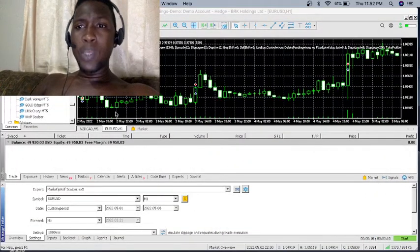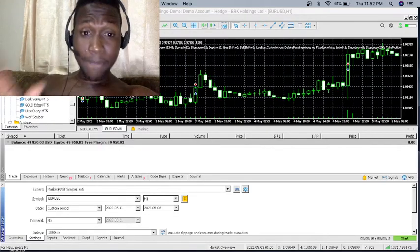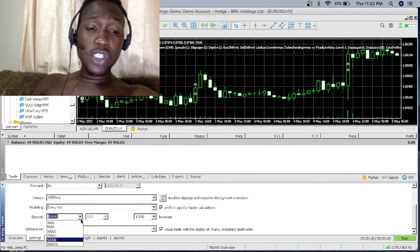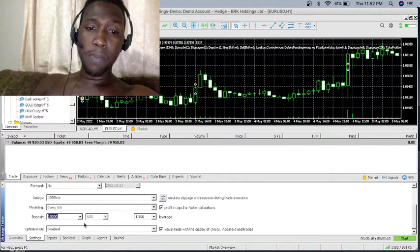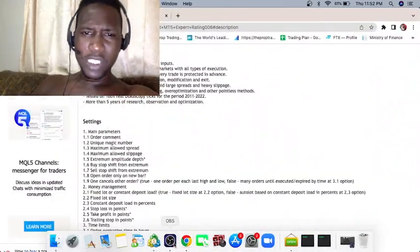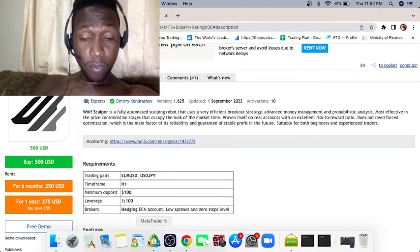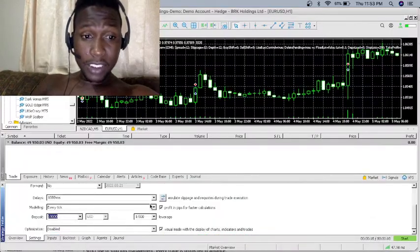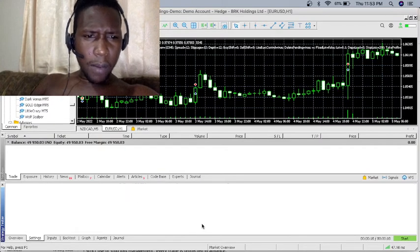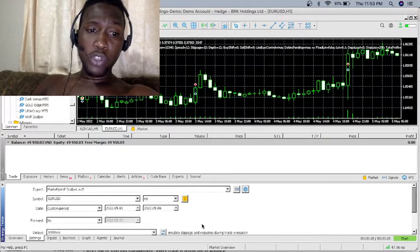What do we have here? We have Euro USD, the pair that they set to trade. Our leverage is, let's change it, let's go to a smaller deposit. Let's go to a $10,000 deposit. And let's just keep the leverage the same. What leverage do they say we should use? They said we should use a 1 to 100 leverage. Maybe they know why. I don't know. But let's just do exactly what they say, because we want the exact results. So we have a $10,000 deposit, we have 1 to 100 leverage, and we trade in Euro USD.